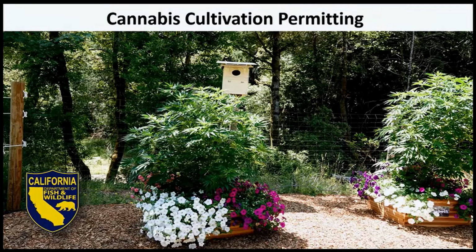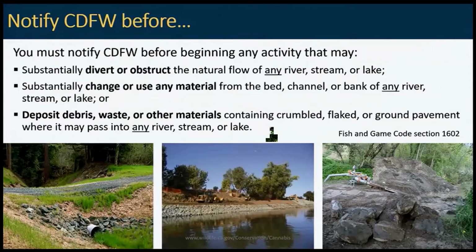So the Lake and Streambed Alteration program states that any entity must notify CDFW before beginning any activity that may substantially divert or obstruct the natural flow of any river, stream, or lake, substantially change or use any material from the bed, channel, or bank of any river, stream, or lake, or deposit debris, waste, or other materials containing crumbled, flaked, or ground pavement where it may pass into any river, lake, or stream.